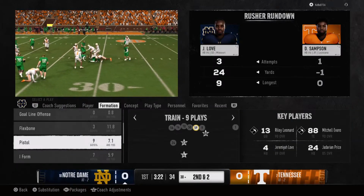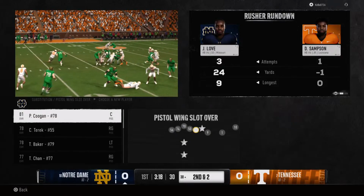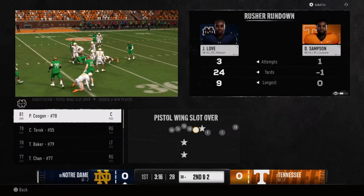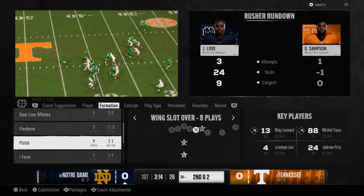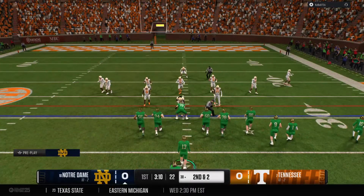Great job by the offensive line here, opening up some holes and giving the running back room to run on first down. Plays like this can open up the playbook for the play caller, allow him to make that defense think, are they going to run? Maybe play action, maybe throw the ball downfield.